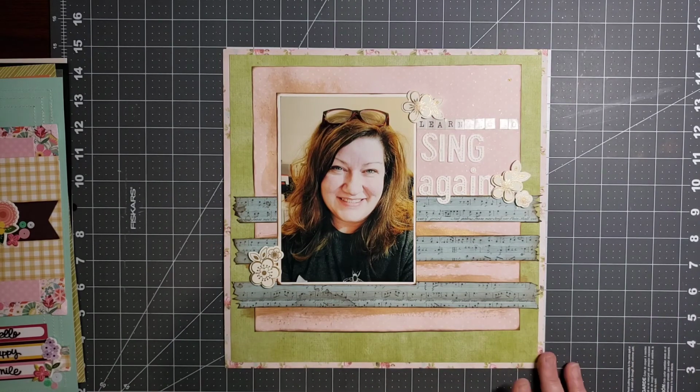September the 18th, the challenge is to use a selfie. I used 4 pieces of cardstock. The floral that I used as a mat is from Adorn It. It sounds like I'm saying a dirty word. I'm not cussing. The brand is Adorn It.